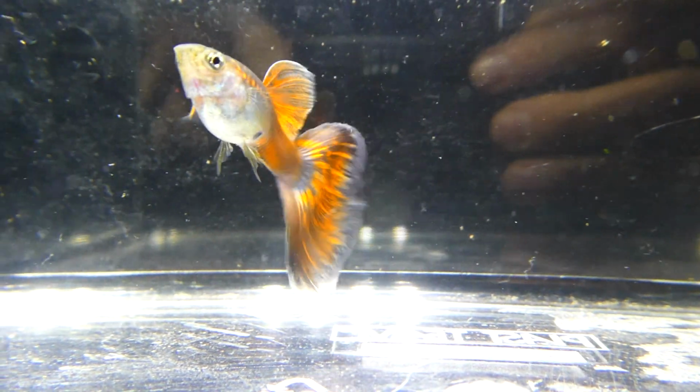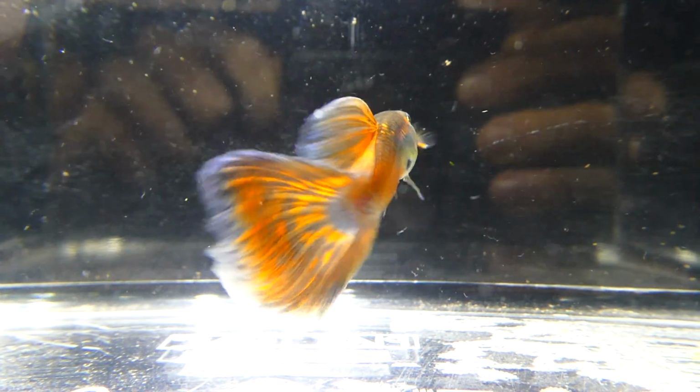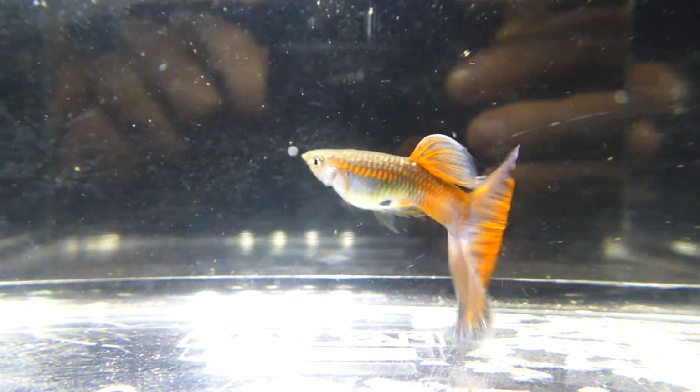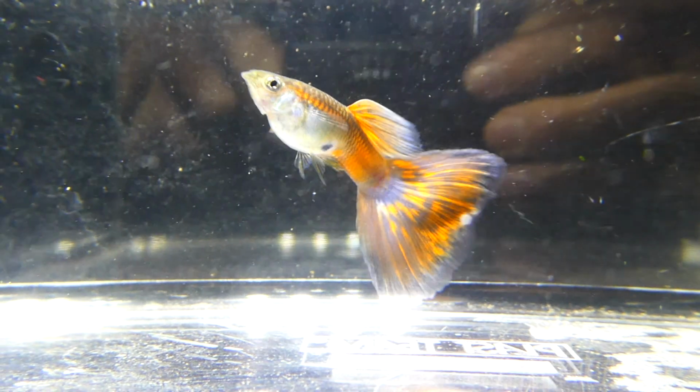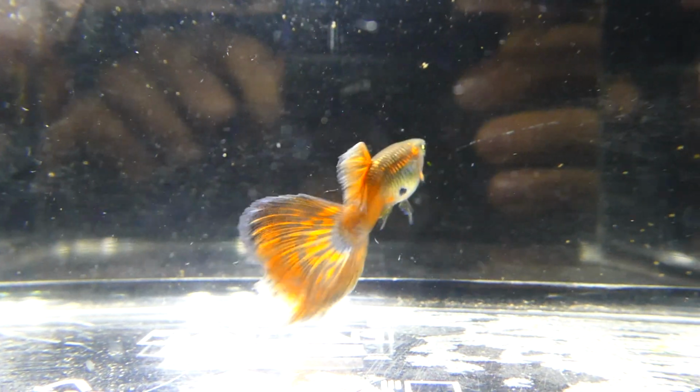Male F is very similar to male E, with orange coloration dominating in his body. Some people may enjoy fish like this, and I even received a lot of positive comments on them, however they are not what I'm looking for. But I'll try to find them new homes where they'll be happy.